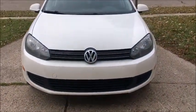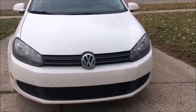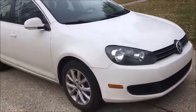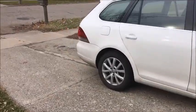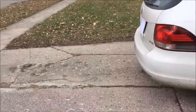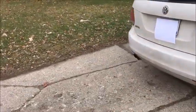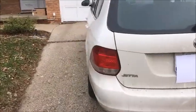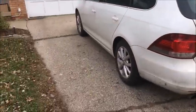About 10,000 miles ago, we purchased this 2010 Volkswagen Jetta SportWagen. We have now had it for about 10,000 miles. Actually, a little over. Funny thing is, I got in this to go to work this morning, and it was at the exact mileage, 10,000 miles. Like, it was at 120,121. Exactly. It's kind of crazy. It's very dirty, as you can see.